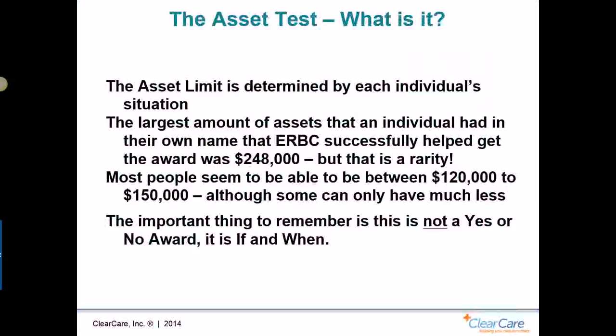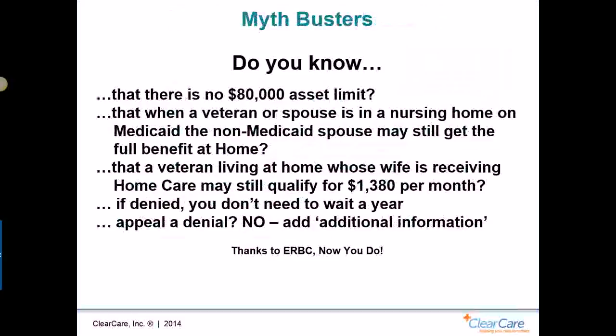And they call us back 3 years later, 4 years later, and get on the program then. And that's why I say it's important to have the if and when in your retirement toolbox so that you get this money the minute you're supposed to get it.